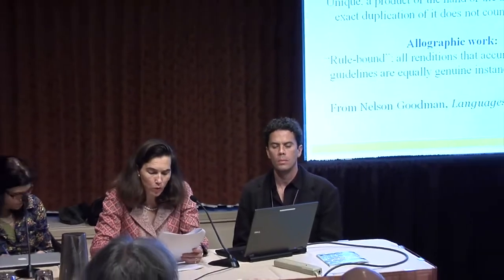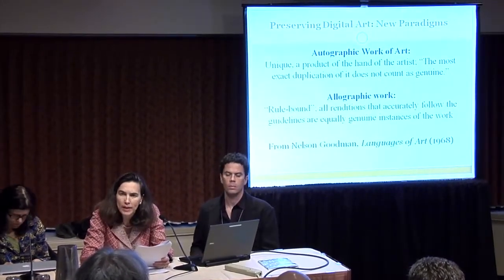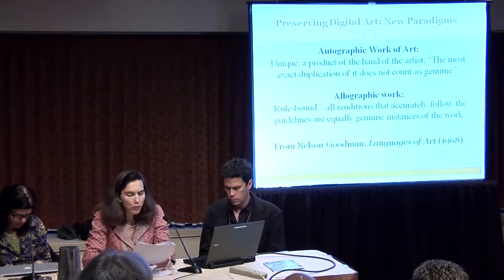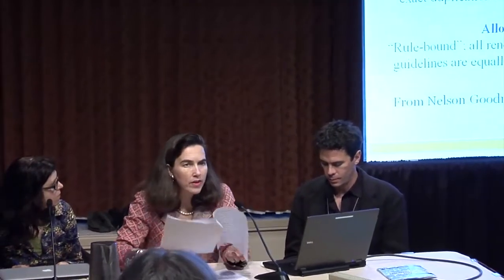An allographic work, such as a music score or a poem, has no one acceptable instance, or, as Goodman puts it, all correct performances or renditions of the work are equally genuine instances of it. Allographic art we may thereby define as rule-bound. Has the work of art in the digital era become akin to a symphony or a publication? It is the aim of artists, curators, conservators, technologists, and perhaps even legal specialists to sort out the implications of such questions going forward.